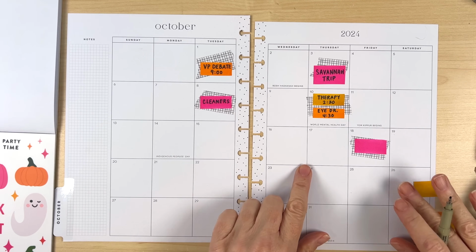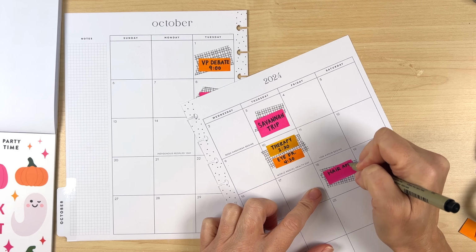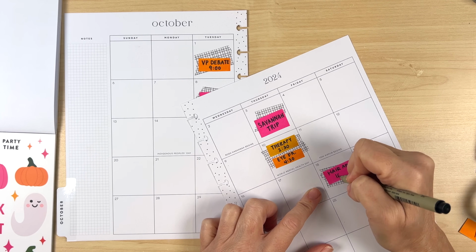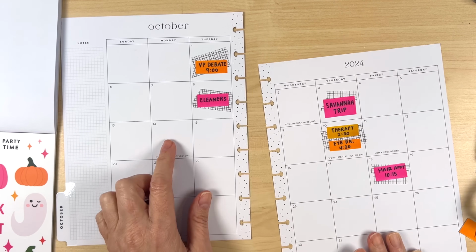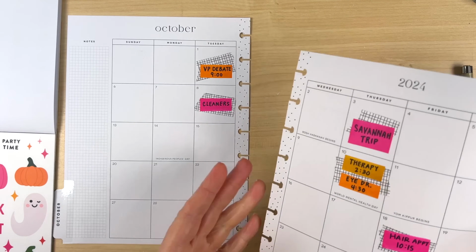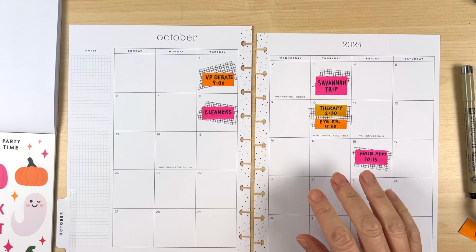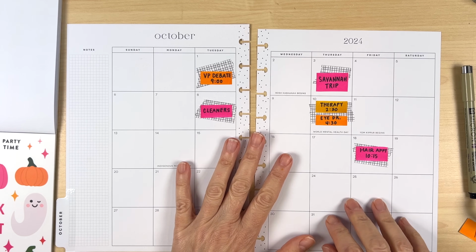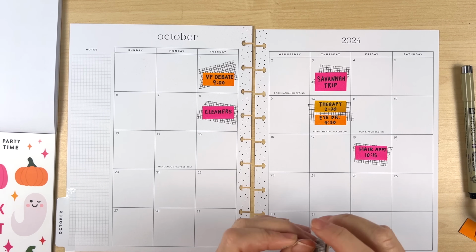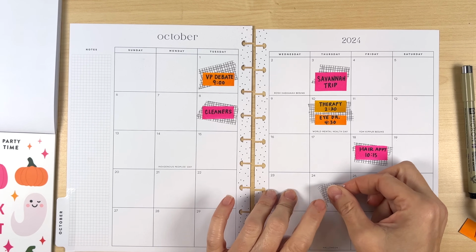That's a little crooked, isn't it? I'm just gonna write hair appointment, and that is at 10:15. Oh, I actually made that a little more crooked, didn't I? It still looks great. I'm gonna leave it. Okay. And then the 24th, again, I wish it was on this side, but here we are. That is therapy again at 2:30.